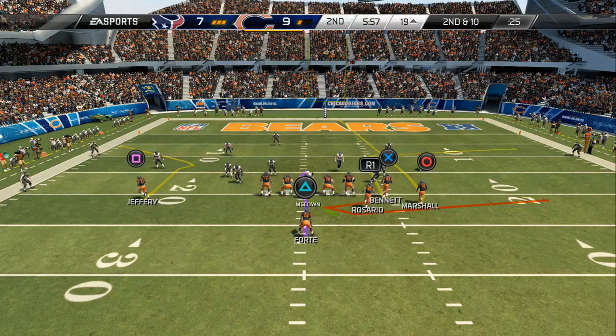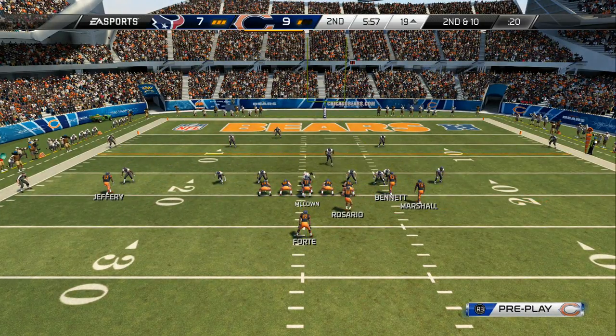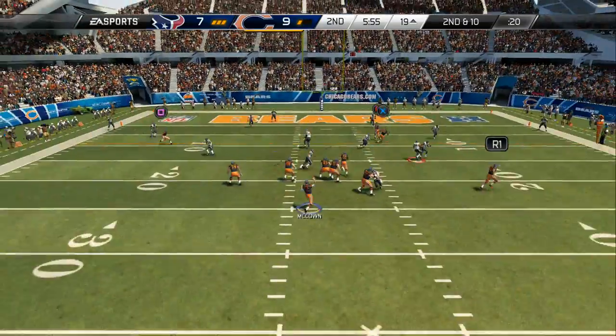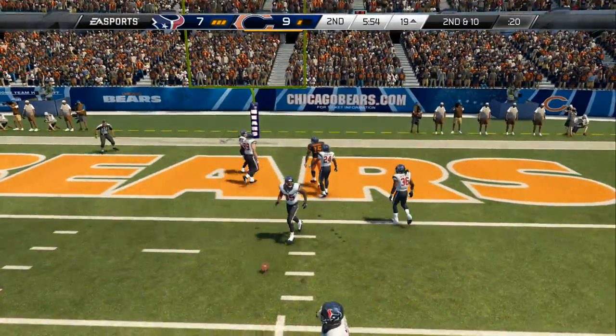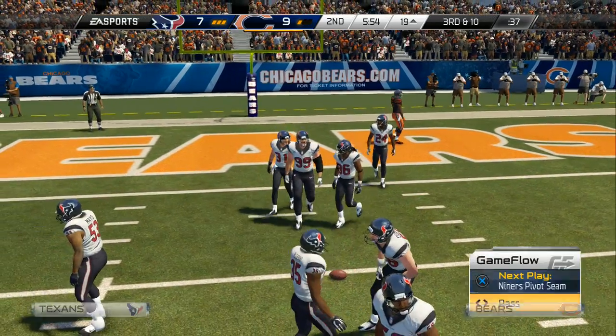Running back behind. Second down. Interception.